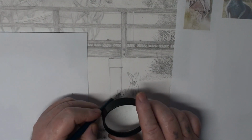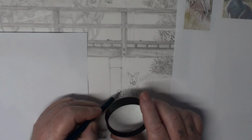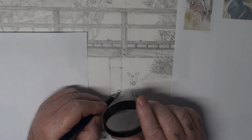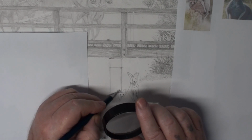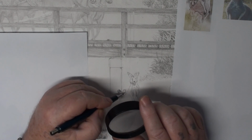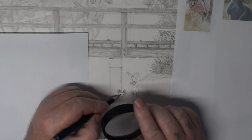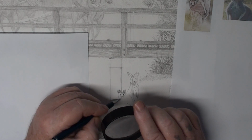Well, I decided to use a little bit of artistic license, and I decided to put in a couple of kangaroos. Now, as you can see, I'm using my magnifying glass here just to see if I can get a bit more detail. When I refer to the term artistic license, really the whole drawing is artistic license, because there's no photo that I'm actually drawing from. It's not an actual scene as such, so I'm really just making it up as I go along.